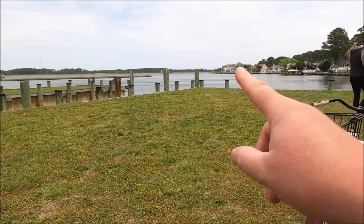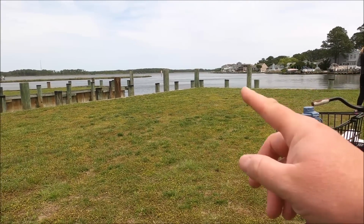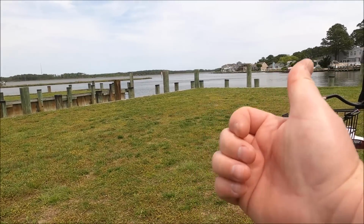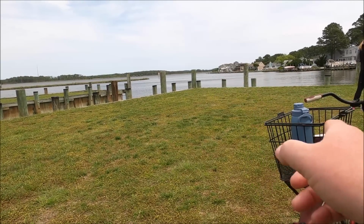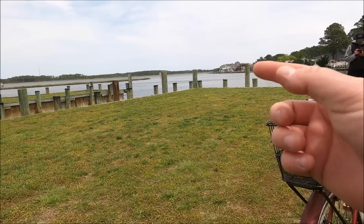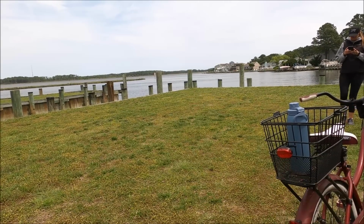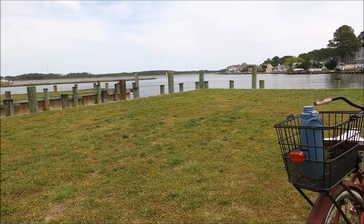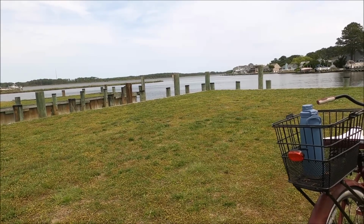So out in front of me here, this is the St. Martin's River. On the other side of that is Assateague Bay. That's Bishopville out there. And if you go that way, it'll take you out into the ocean. If you go that way, ocean, Assateague, all that stuff, 90 bridge, 50 bridge. If you go that way, the river gets smaller and smaller and smaller, and then eventually it's just a little stream down there really. So that's it, we're gonna get to fishing. This is all salt water, by the way, it's not fresh water.